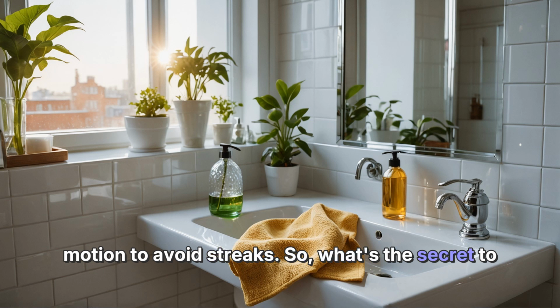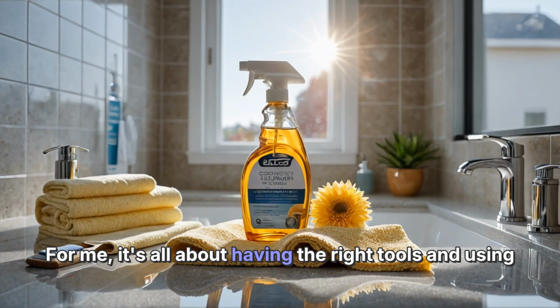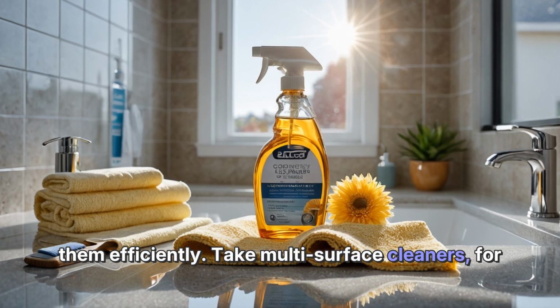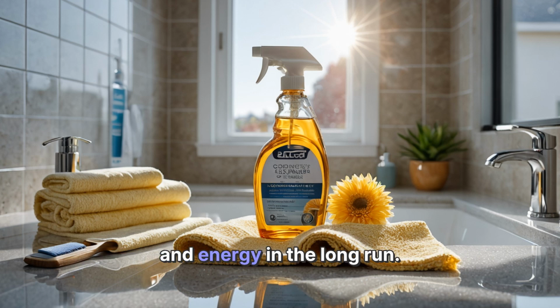So, what's the secret to cutting down cleaning time significantly? For me, it's all about having the right tools and using them efficiently. Take multi-surface cleaners, for example. These bad boys can tackle everything from countertops to sinks to toilets, saving you time and energy in the long run.